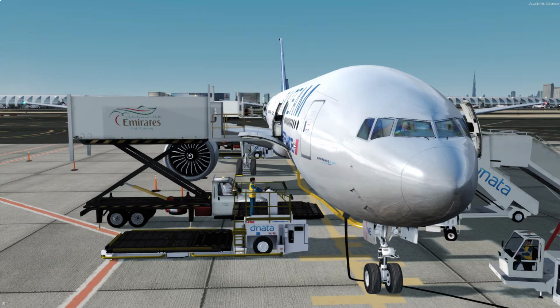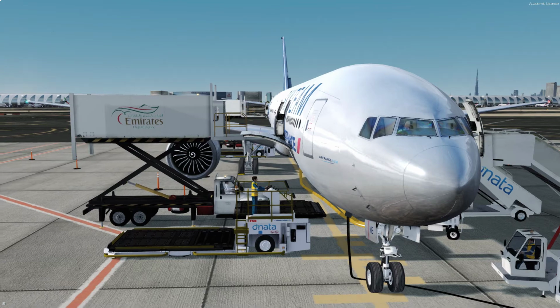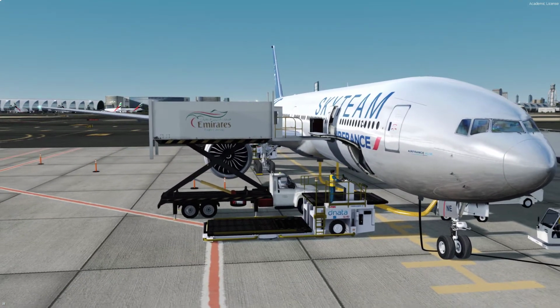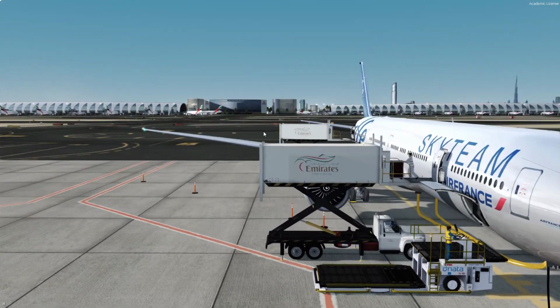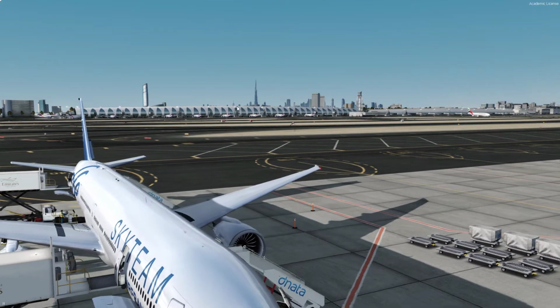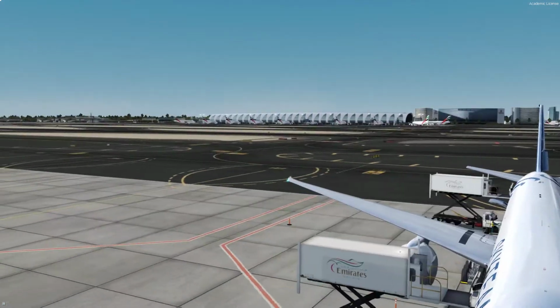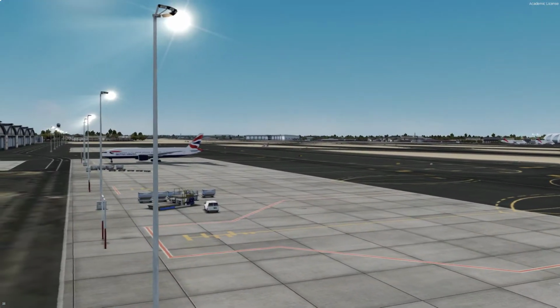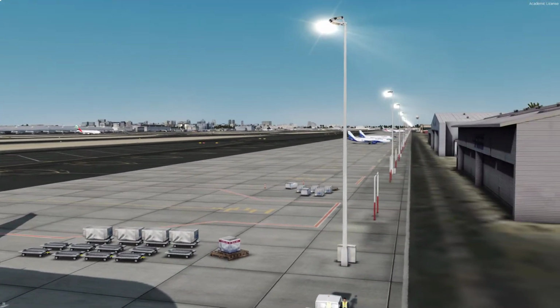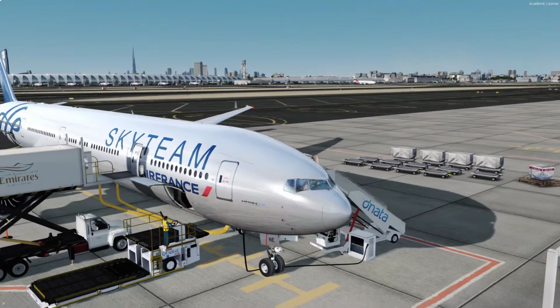And if you can just about see in the background and the aircraft, we are in the 777-300ER Air France with the Sky Team livery, and we are at Dubai International Airport. You can see the Burj Khalifa in the background there. It's dusty, but it isn't really a sandstorm. There's no sandstorm currently going on.